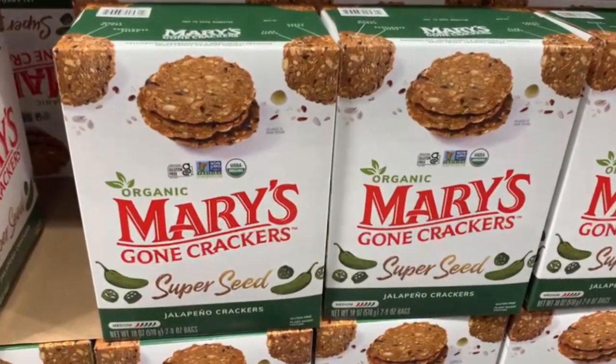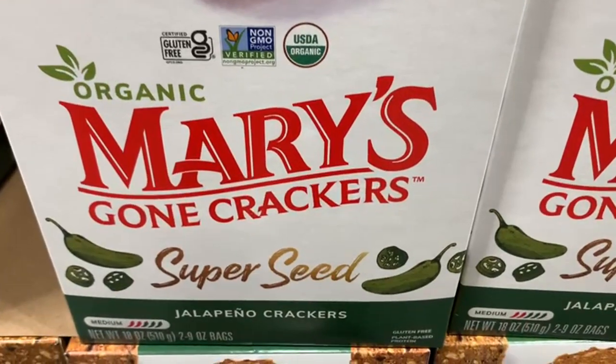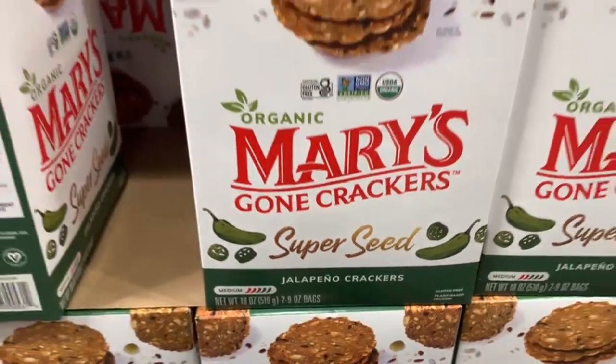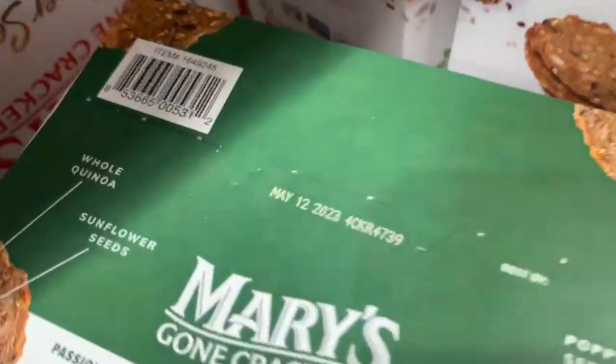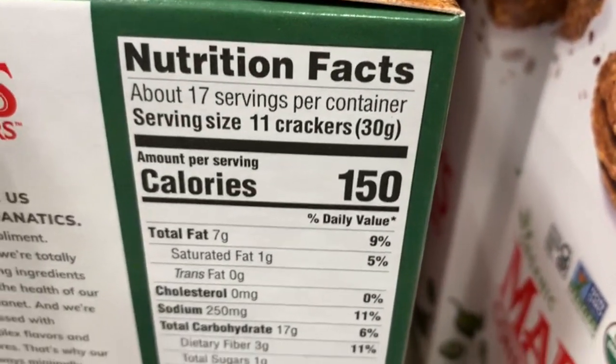And in case you haven't tried these organic Mary's Gone crackers, guys, every time I'm around these boxes, someone always makes a comment about how good they are, and I don't blame them. They really are tasty. These are medium spicy, and they're currently selling for $4.97. You're pretty much getting 18 ounces. Another thing I really like about these crackers is their ingredients. So look at the expiration date, May 12th of 2023, so you still have a long way to go.